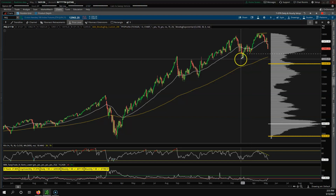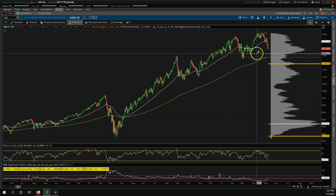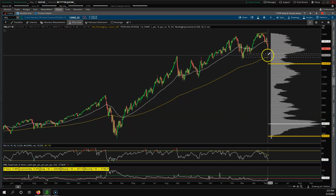And then if we kind of lose that, I'd be looking probably at the 200 right here with this, clean up this market profile a little bit, and probably down to about 12.5. That's relatively not that much farther, a few percent lower, but that's what I'm looking for on the NASDAQ, but we are getting oversold.